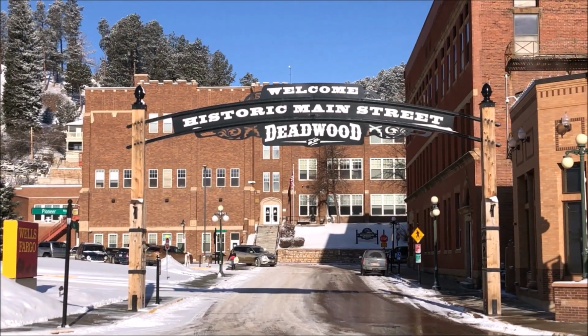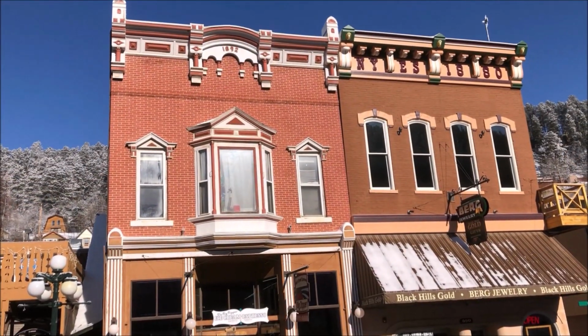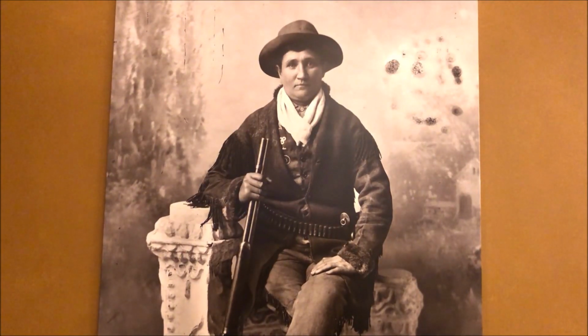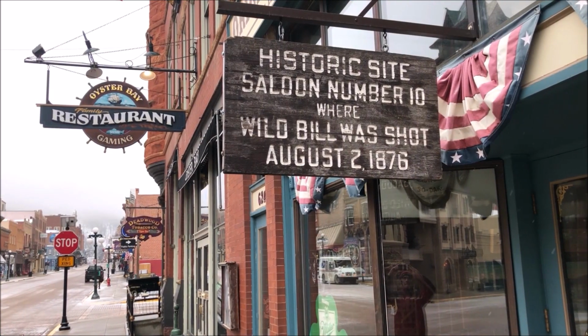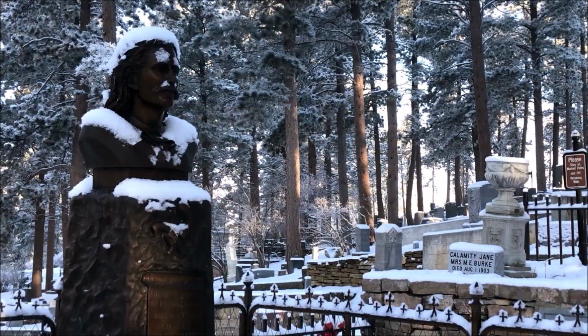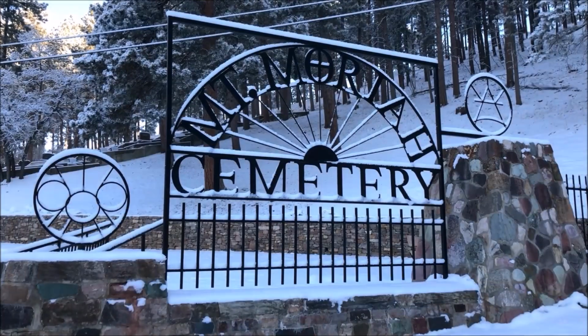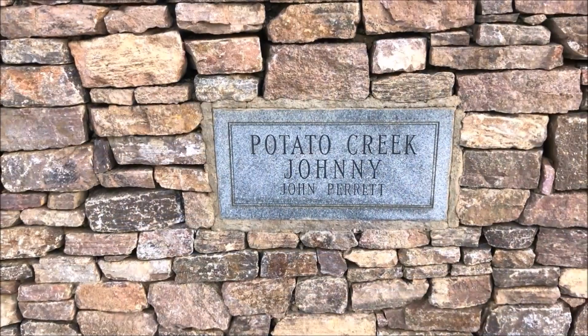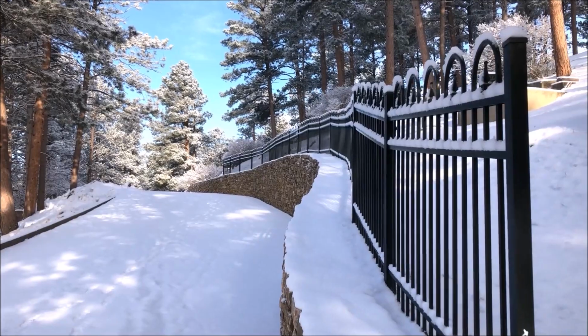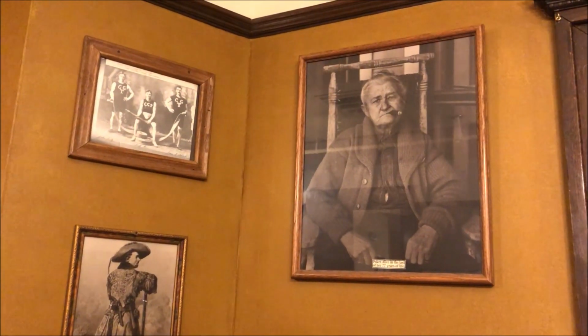Deadwood is now a historic landmark because it retained a lot of its gold rush architecture. Back in the days, Deadwood was home to larger-than-life characters such as Calamity Jane, Wild Bill Hickok, and Poker Alice. Calamity Jane and Wild Bill Hickok are still buried in Deadwood at the Mount Moriah Cemetery, along with other colorful characters, and the cemetery is a great place to visit. But our favorite has to be Poker Alice.